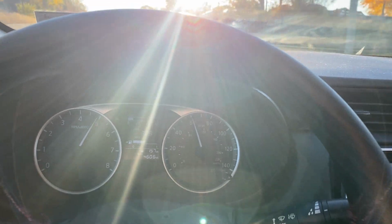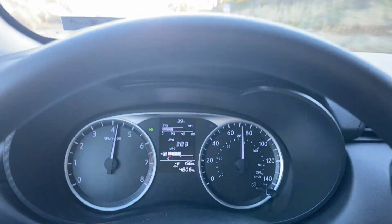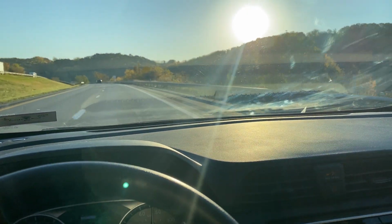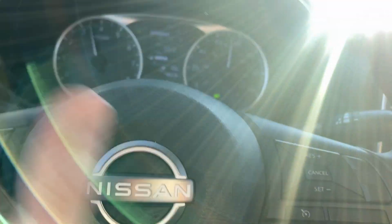Yeah, I do think around 5,200 RPMs, we're getting that little extra boost. I think I could hear it a little better there. I was going on an uphill on-ramp there. So I'm going to go ahead and set my cruise.